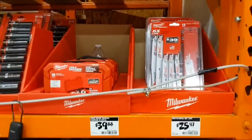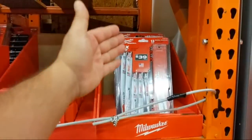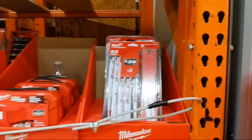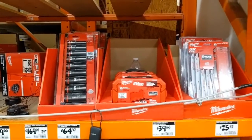What I really like seeing here is the tool accessories here on the end cap. And they do have some recip saw deals. Picked up the Super Sawzall for $149, Gen 4 hammer drill for $110, and the 6-inch braking grinder and paddle switch for $138.